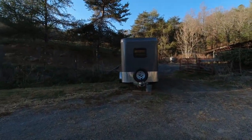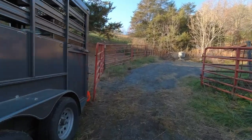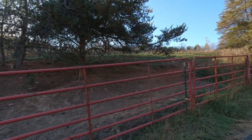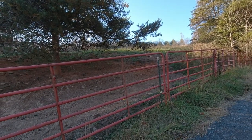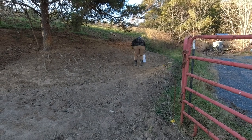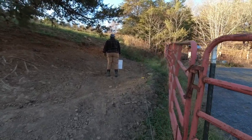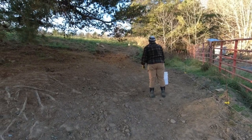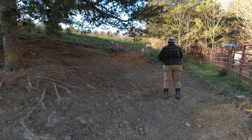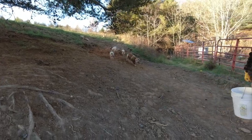One of our challenges is going to be getting the blue butts into this stock trailer so we can transfer them over to Jamie's stock trailer. So they're up here on the hill right now. I see a couple through the grass. We're going to feed them in the trailer here, see if we can get everybody enticed to come down and have a little snack. There they come. Come on, baby.